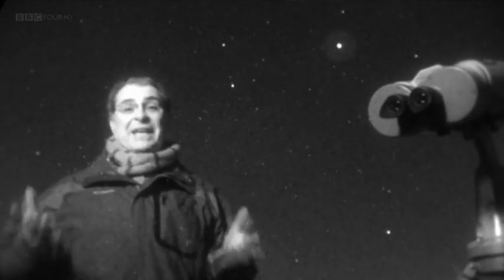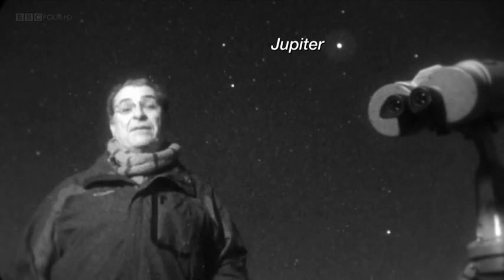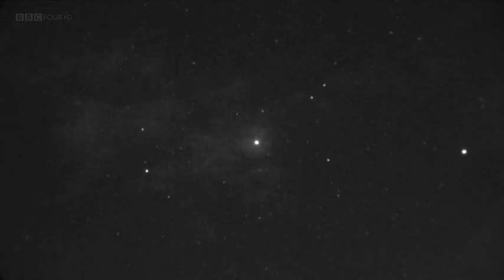Now, Jupiter's pretty easy to find at the moment because it's the brightest thing visible in the early evening part of the night sky, apart from when the moon's about, of course.